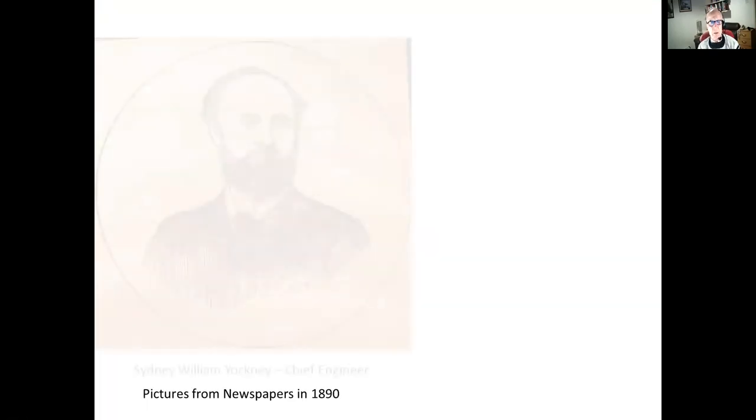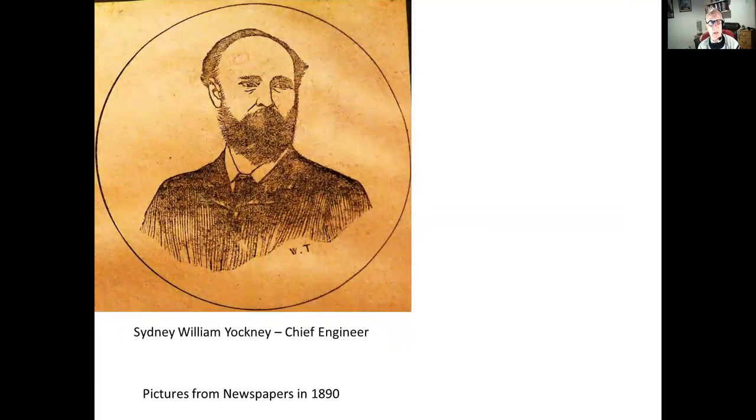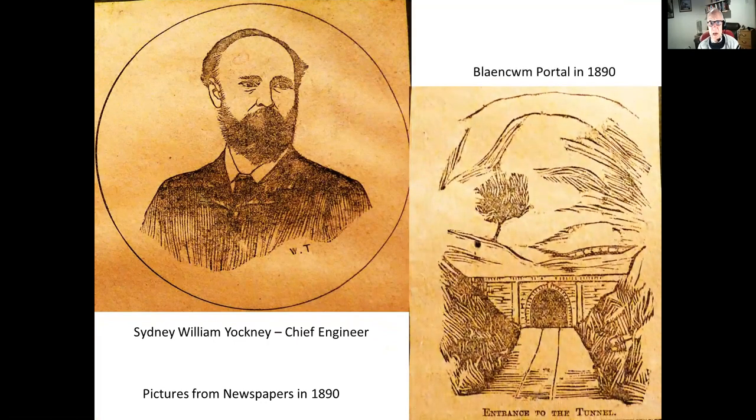Here's a couple of pictures from 1890. Sydney William Yockney, who was the chief engineer. I think we saw a picture of him earlier on. And that's a picture of the tunnel, the Blindcomb portal in 1890. It looked pretty similar to that until the end of the 1960s.